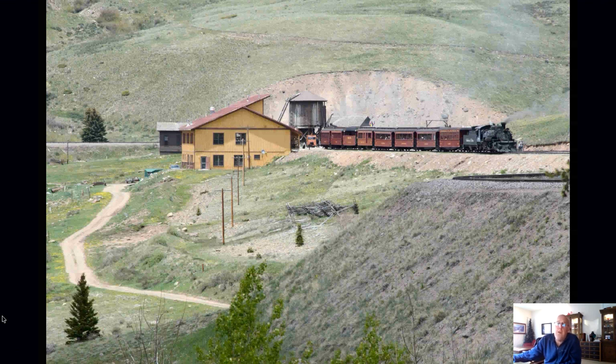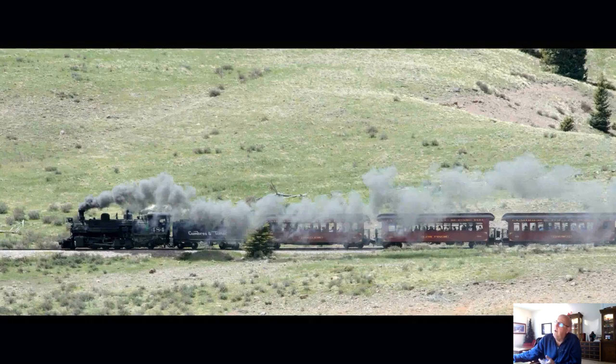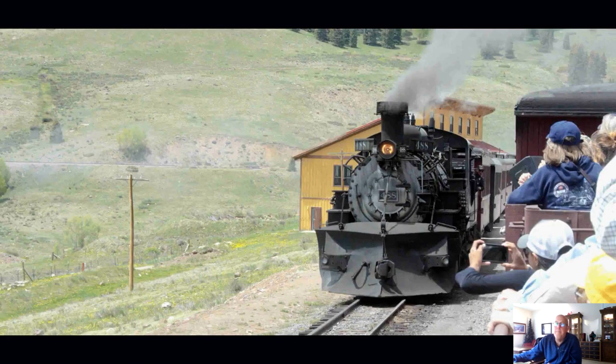This is also where they feed you. They have a fairly good-sized dining hall in that yellow building there, a gift shop, of course, too, as I recall. And remember that 484 that passed us? He has already been to Alcier and is now on his way continuing to Chama. So he's across the valley out ahead of us by a little bit.